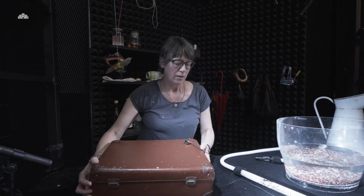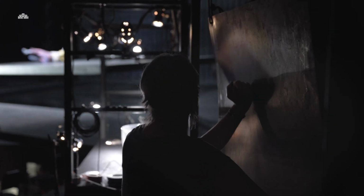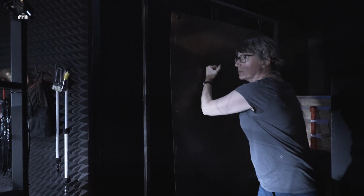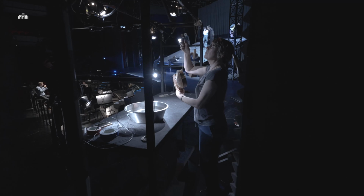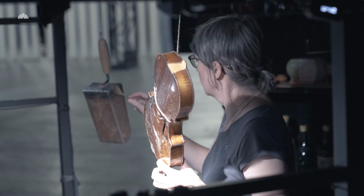Foley is all about creating sound effects, and usually we do that for TV dramas and films. Here, I'm actually making live sound effects on stage, and the idea behind that is to expose the mechanics of the show, so you can see me creating sounds on the side of the stage.